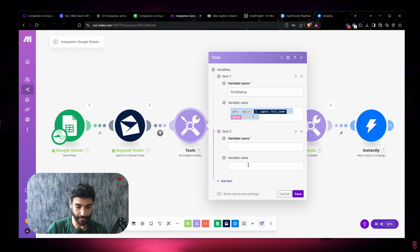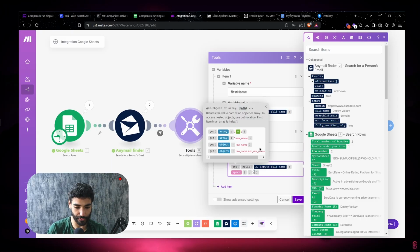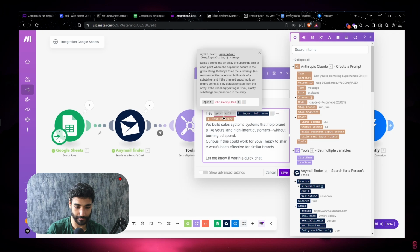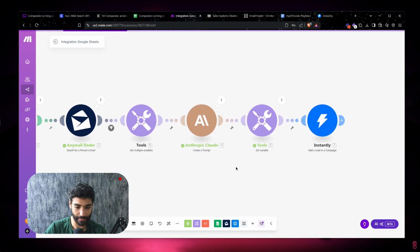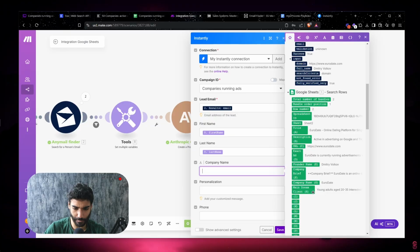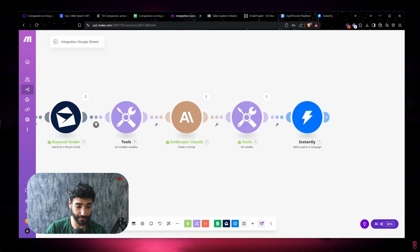Add item again, go to last name, and then put 2 here, okay? Click on save, and then now we don't have to add the split formula here. Just hey, first name, awesome. And then I'm going to go to here, I'm going to go to first name, last name, company name is going to be the cleaned company name, yes. So, company name. Personalization is going to be the dream email. Click on save and then run once.